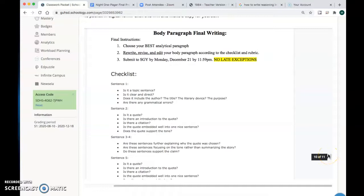So what you're going to do for the final is you are going to choose your best analytical paragraph or your best close read. Whichever of those 4 close reads that you feel most comfortable with, that's what you're going to write your paragraph on. So your paragraph is going to be on Night, it's going to be on one of the close reads, and it's going to be focusing on tone because that's what we've been doing with them.